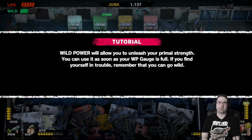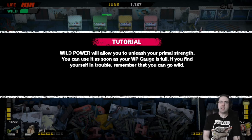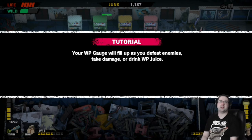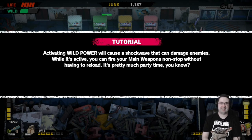Oh, wild power will allow you to unleash your primal strength. You can use it as soon as your WP gauge is full. It's much better than filling up your WAP gauge. Maybe not, depends on what you're into. If you find yourself in trouble, remember that you can go wild. Your WP gauge will fill up as you defeat enemies, take damage, or drink WP juice. Yeah, that's gonna be a fun joke. Alright, I'll try to stop.